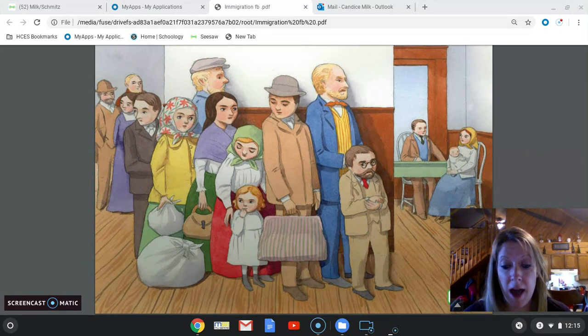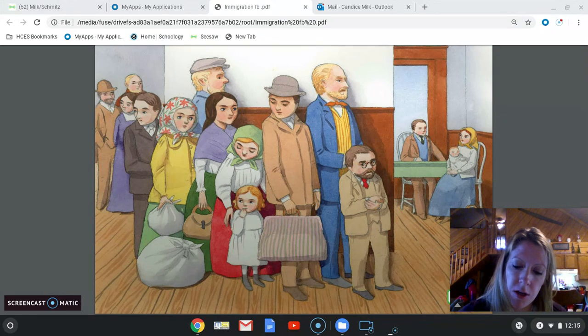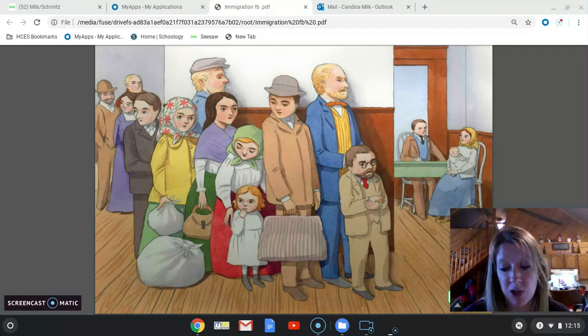Here's Charles looking apprehensive in the immigration center, meaning unsure. Hours later, Charles stood in a huge room in the building called the Immigration Center. Long lines of immigrants waited to approach a row of desks. This is where the government clerks would ask questions to determine whether the travelers would be allowed to enter the United States. In another part of the building, doctors waited to examine the immigrants.